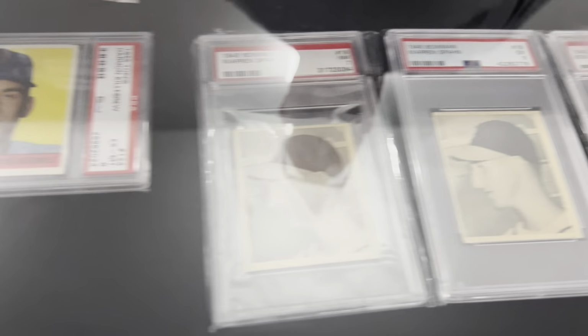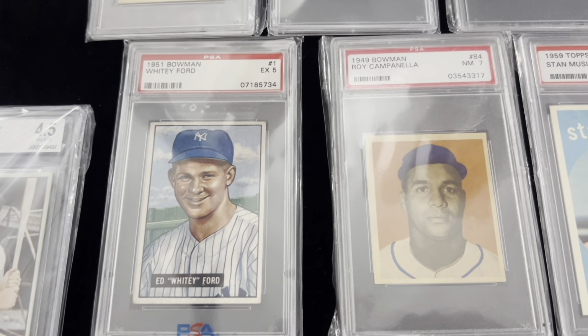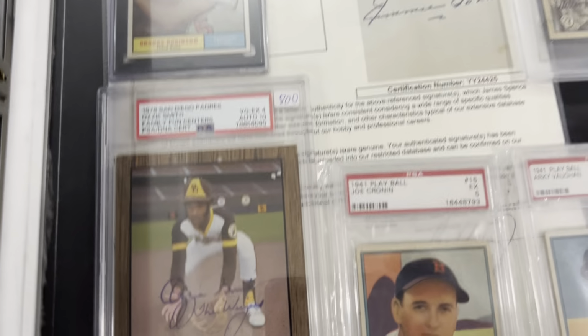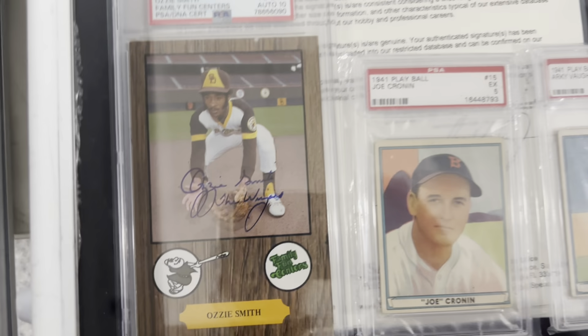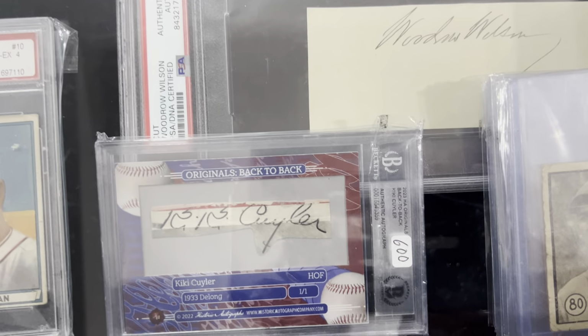Look at that. Got the rookie over there. Let's take a look at this. What are we going to put in here? Campanella on a waiting board. Wow. Look at that. That's a beauty. High grades, too, in a 5, man. That's a tough card because it's the number one card in the set. And that 7 is gorgeous, beautifully centered, too. 350.